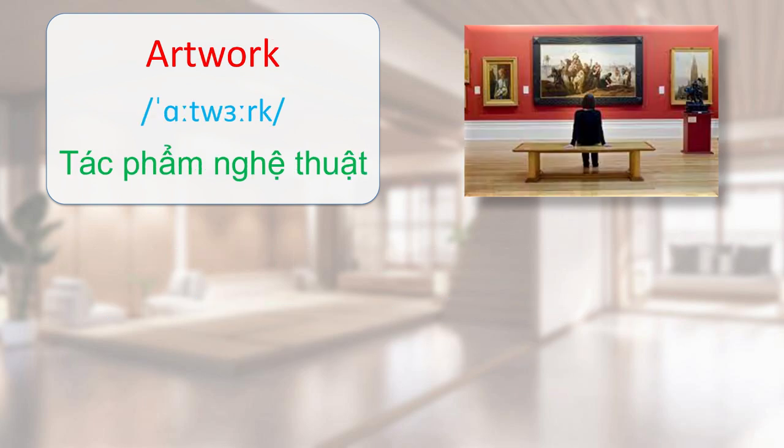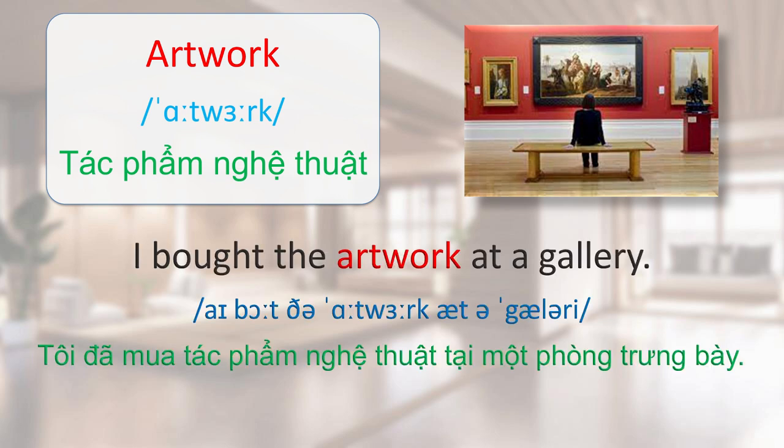Artwork. Tác phẩm nghệ thuật. I bought the artwork at a gallery. Tôi đã mua tác phẩm nghệ thuật tại một phòng trưng bày. I bought the artwork at a gallery.